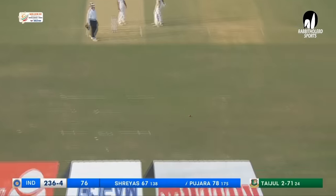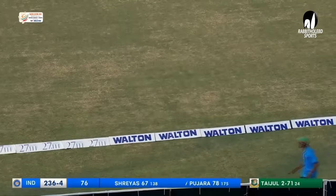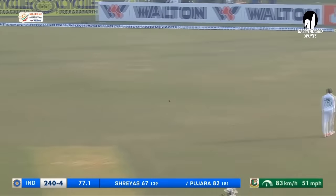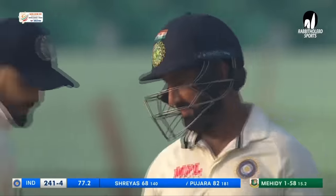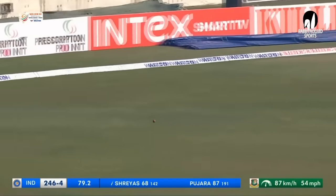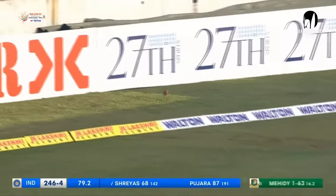Down again and meets it on the full this time. Hits it straight and hard. He's scoring quite quickly. It's an interesting shot. Just rolled the wrists on that. No one behind square on the leg side. Another bouncer. That one, though, is there to cut. And Shreyas Iyer obliges. He's played that shot really well today.